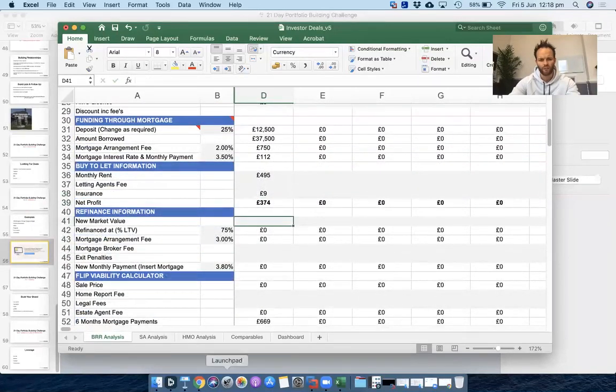Now, the new market value, I've shown you how to find that out over the last few videos, where you go to the house prices and look at comparables in the same street. So let's just assume that once it's done up, the property's going to be worth 70,000. Again, mortgage broker fee 145, and if there's any exit penalties to pay on your mortgage, so if you're going to redeem this mortgage early, there will be exit penalties to work in.